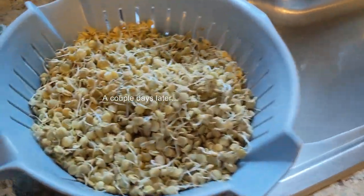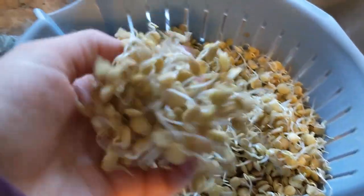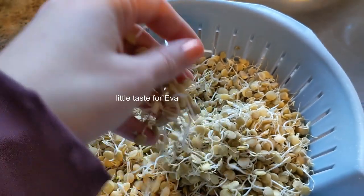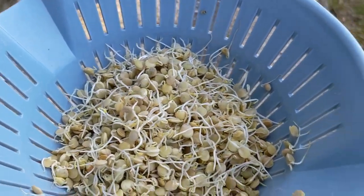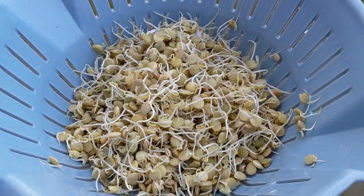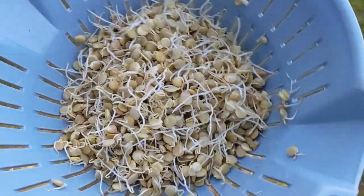Moment of truth. It's been about 3 days. You can wait a little bit longer and let them get a little bit more sprouted if you want to. And I actually did leave some inside to let it get more sprouted, but I'm going to give them these to try for today.